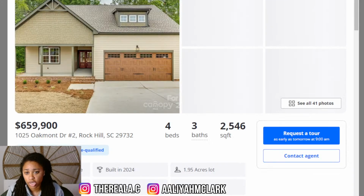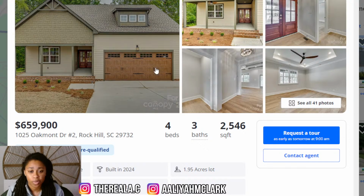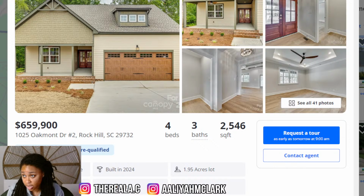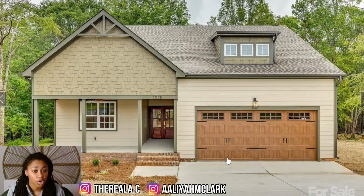So this next one is a new construction. This one is listed for $659,900, and it is 4 beds, 3 baths, and it's 2,546 square feet. Doesn't look like it has an HOA yet, if it is going to have an HOA, and it was built in 2024. So this is a brand new house.